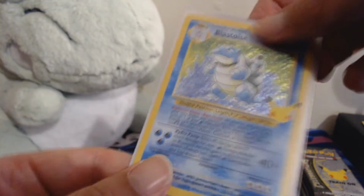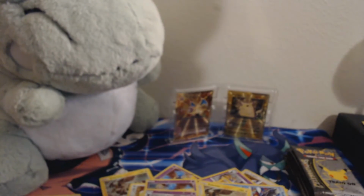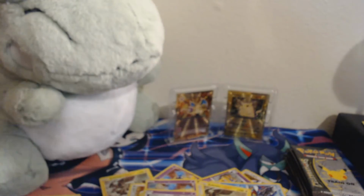Do I need to do that? Is that what I need to do for all of them? Do I need to just start opening all of them gently to bless the packs? Fat Pikachu count 4, baby! Alright. Give me that. Fat Pikachu in there. Yo! Alright. Should I do it again? Should I do another gentle opening? It did pay off for me.